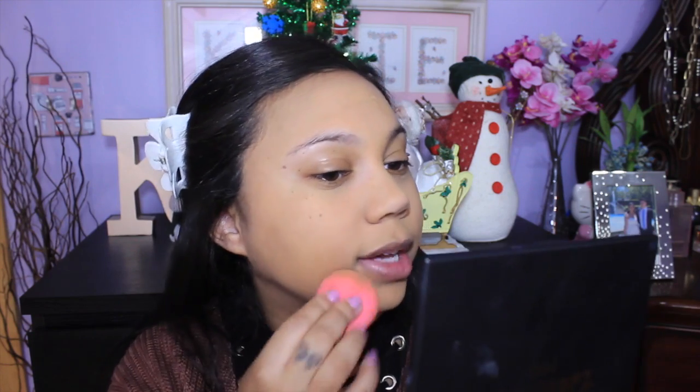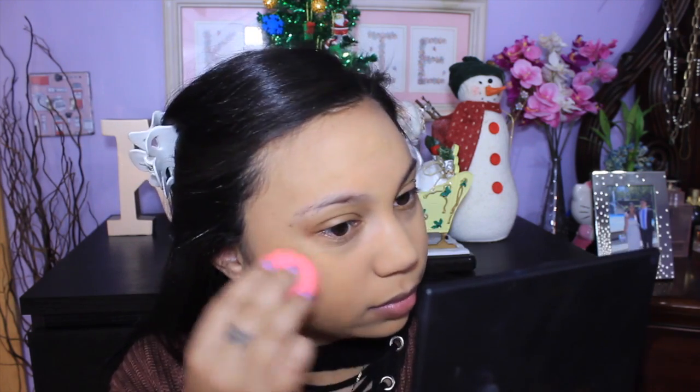I'm really not putting on a full layer more because I don't think I would ever do that in real life, but I am gonna put on a little bit more just to see if we get more coverage or if it cakes up. Yeah, no, not really getting more coverage here.